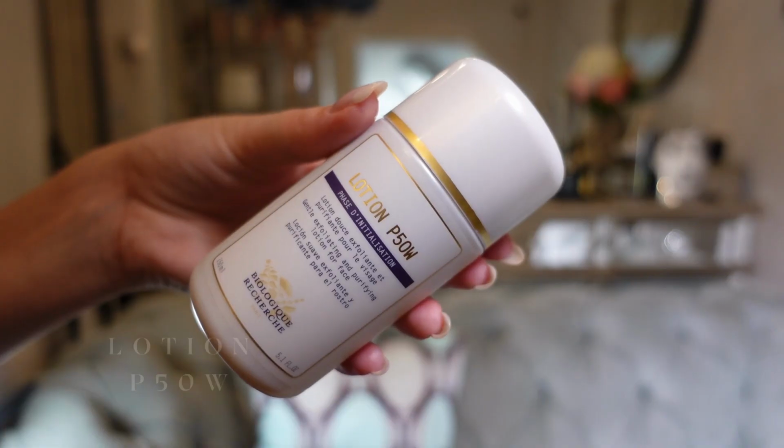So the first one I'm going to talk about is the Lotion P50W. You guys know it. We've spoken about it a lot. This is a little gem right here. So this is contender number 1 in the battle of the acids. Contender number 2 is going to be the Definitive Lifting Toner by Auteur. And contender number 3 is going to be the Facial High or Low by Ayuna. This one right here. So we're going to start off with the Lotion P50W.